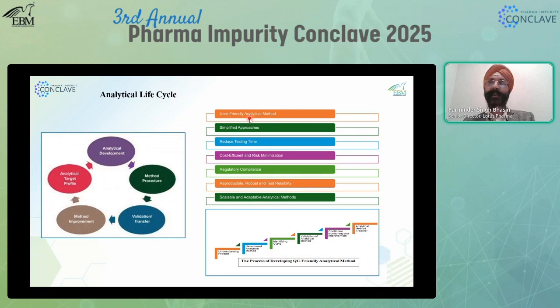So the methods should be user-friendly analytical methods. They should use simplified approaches and reduce the testing time, whether sample preparation or the impurity profile testing methods, which should not be too long. Then the method should be cost efficient with a risk mitigation strategy in place, and should ensure that regulatory compliance is ensured. They should be reproducible, robust, with reliability in the test methods. They should be scalable and adaptable in different labs, whether at a CMO site or a quality control unit at a GMP lab.